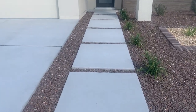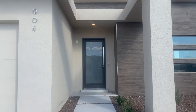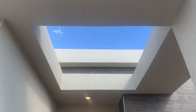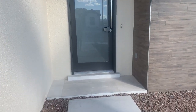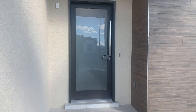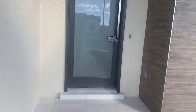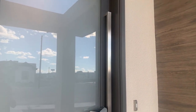Right here to welcome us into the Royal Oasis, we have this beautiful floating step entryway design. Coming up here, we have this beautiful faux skylight that completely floods in all of this natural light as you enter into your home. Additionally, here in the exterior, we have this 8-foot-high, 42-inch-wide entry door. This entry door is made of wood, and it has this glass panel in between it to let even more natural light, as you'll see once we enter into the home. And here we have this linear contemporary modern handle and the beautiful lockbox making its star appearance.